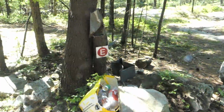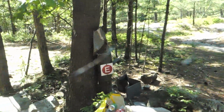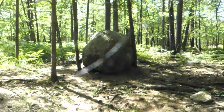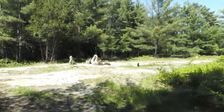Huge though. How long were we lost for? I don't know, 20 minutes? Half an hour, I think. Alrighty. We'll stick to E until we get to La Plage. There's a nice erratic from when this place was 2 kilometers under the ice. People have been creative here.